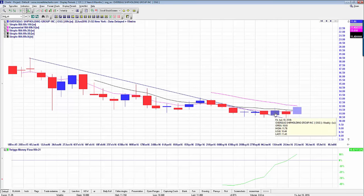But as you can see, it started to bounce off the moving averages. Now we have this tweak up right now. So we can see that essentially our moving average on top is at 1205. On the weekly chart, a break of 1207 would be a continuation of this, again, fallen angel.